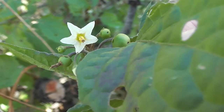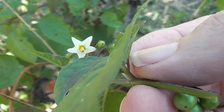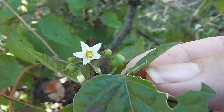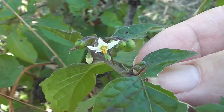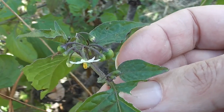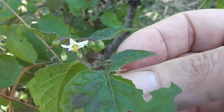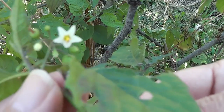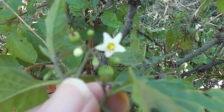There's the flower of a little solanum that grows all over Australia. I don't know if it's an introduced one or a native one. I know that the native Aboriginals, the indigenous people of Australia, used to eat some sort of solanum berries, ripe ones, according to the wild food books. So that's the flower of the one that grows out this way.